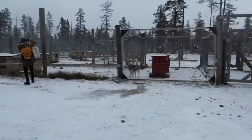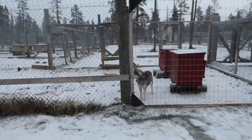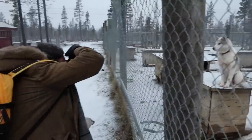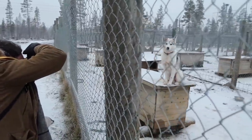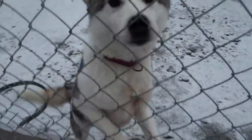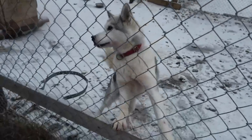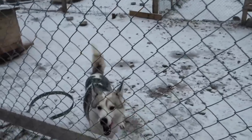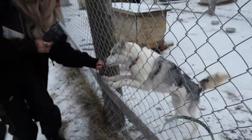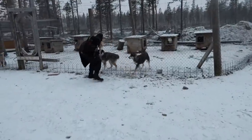Okay. Hi, puppy! Hi! Hi, Papa! Kim posing for the camera. Hello. You love the camera. Hello, baby dog. Big yawn. Oh my god, literally, this is the cutest thing.